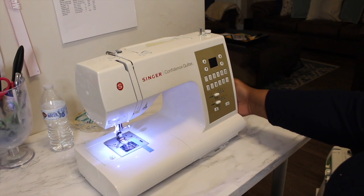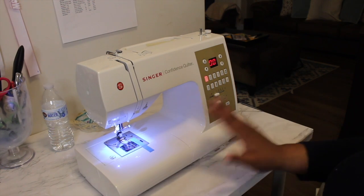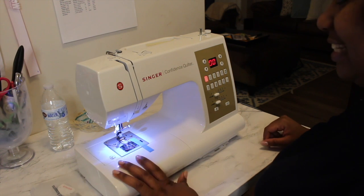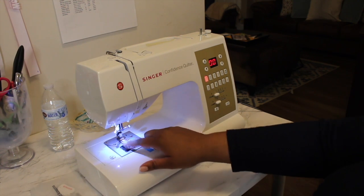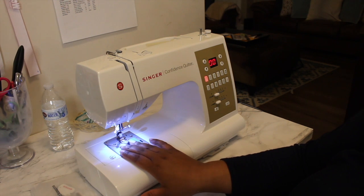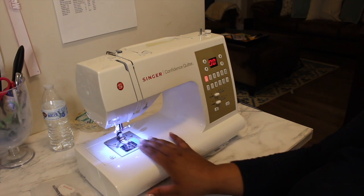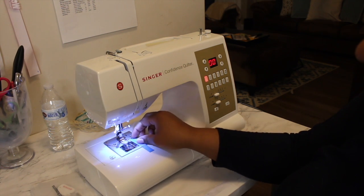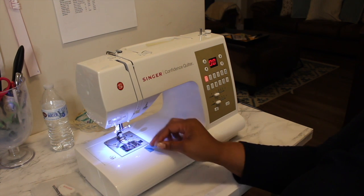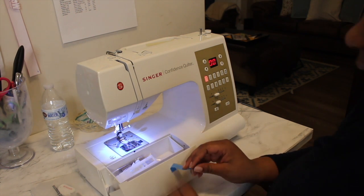Let me go ahead and plug it up and see what happens. And turn it on. Ooh, it is so nice. It's so nice. And I love this color light. The other machine that I was using had a yellow light that was not the best for seeing, so I was having to use other lights, supplemental lights in addition to that.